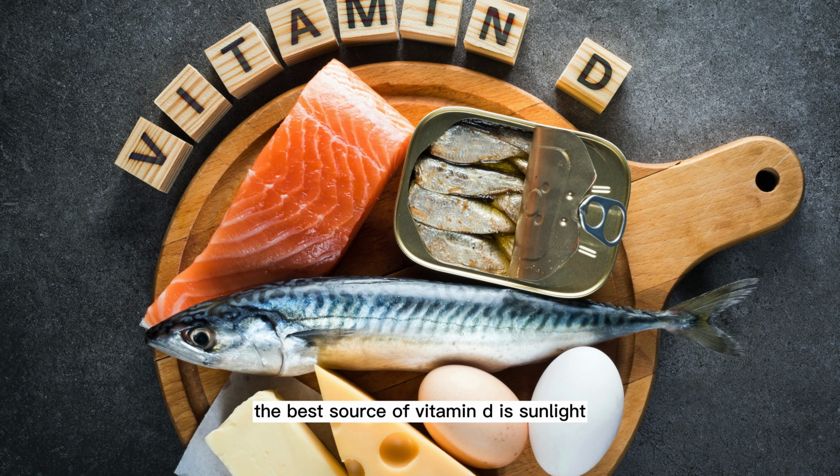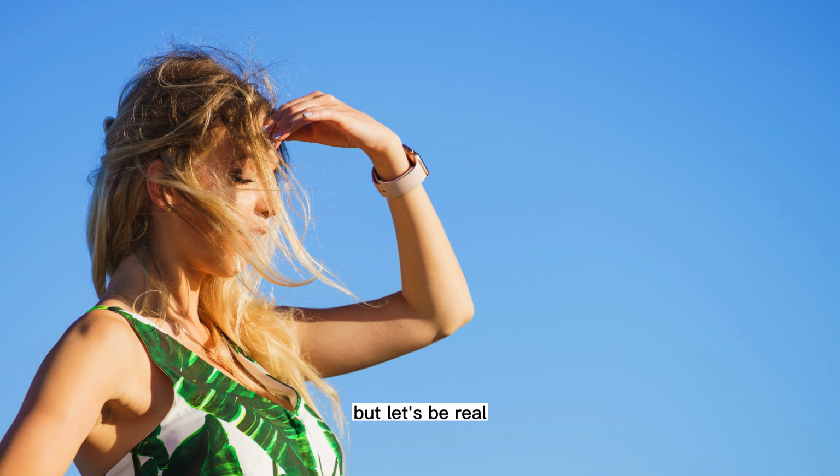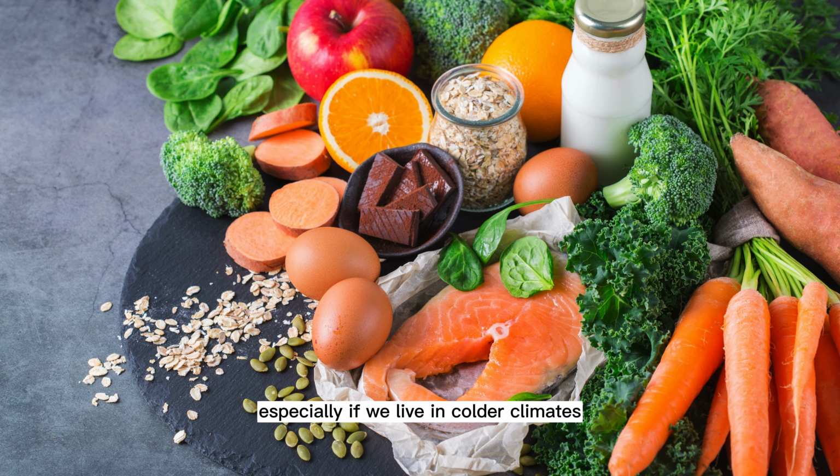The best source of vitamin D is sunlight. But let's be real, most of us don't get enough sun exposure, especially if we live in colder climates or spend most of our time indoors. That's where supplements come in.